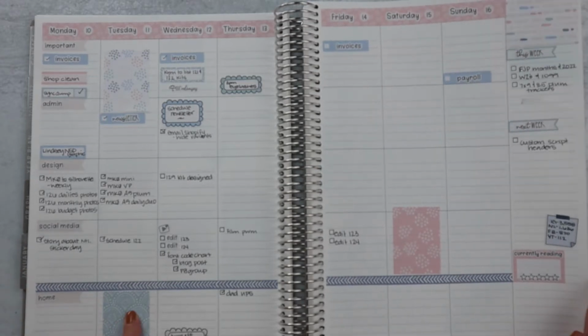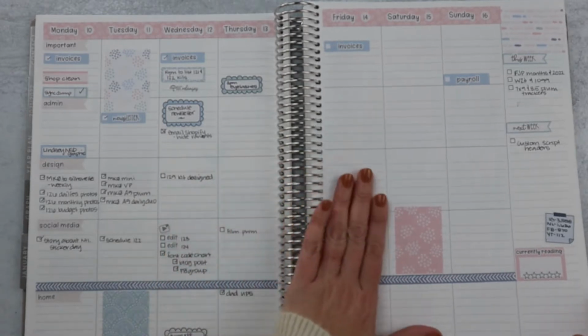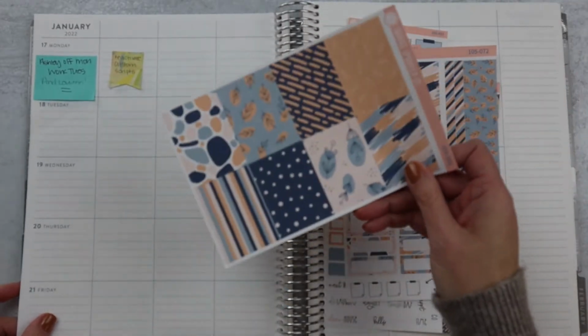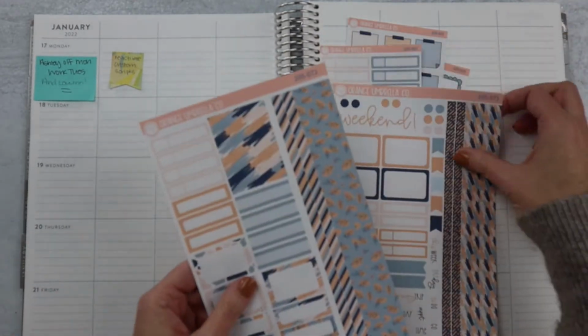So I don't add full boxes in at the beginning. I wait until later in the week and just kind of add them in as I get space to do so. So I won't be laying any of these down with you, but I'm totally going to be using them. I also grabbed the mini kit.